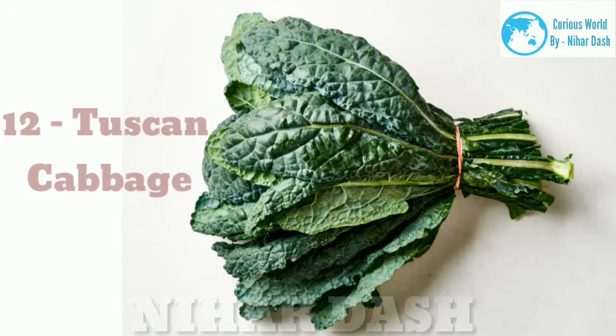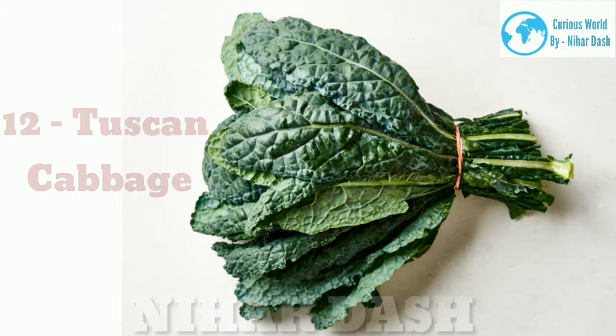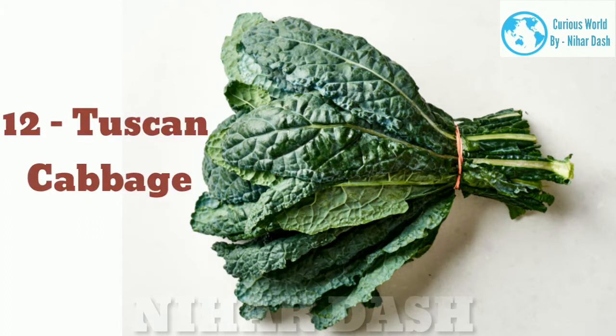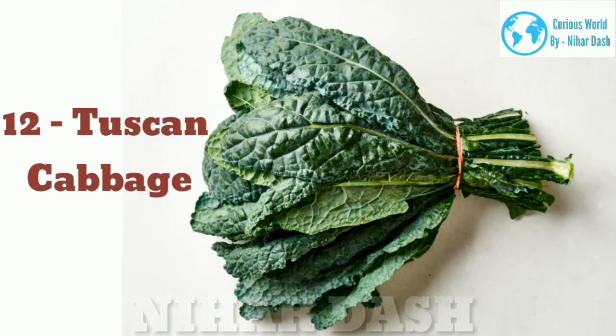12. Tuscan Cabbage. Black kale. Tuscan cabbage is also known as lacinato kale, cavolo nero, or black cabbage. Tuscan cabbage, lacinato kale, is a type of dark green black-leafed kale that is more commonly known as cavolo nero or black cabbage. This black kale plant is a large type of cabbage plant.